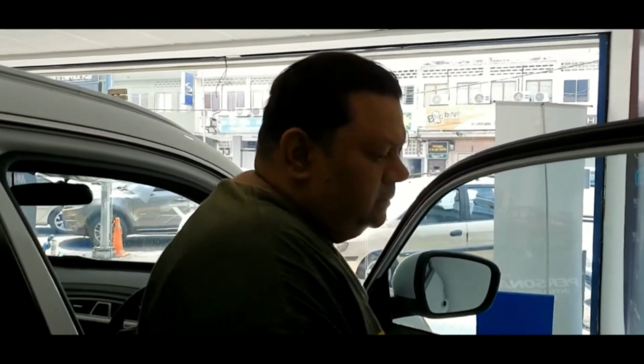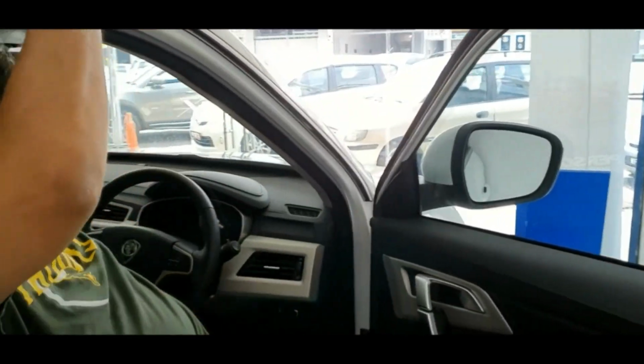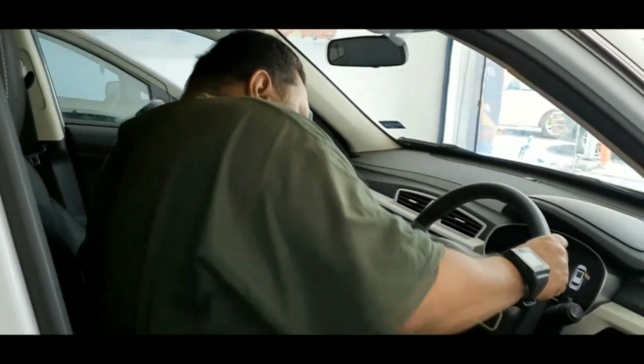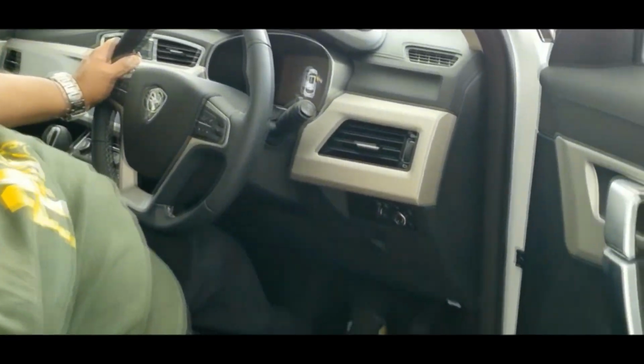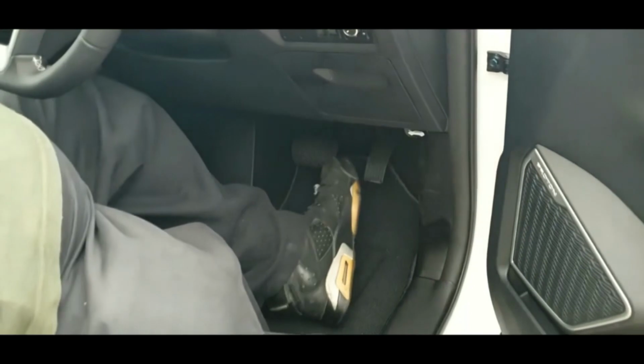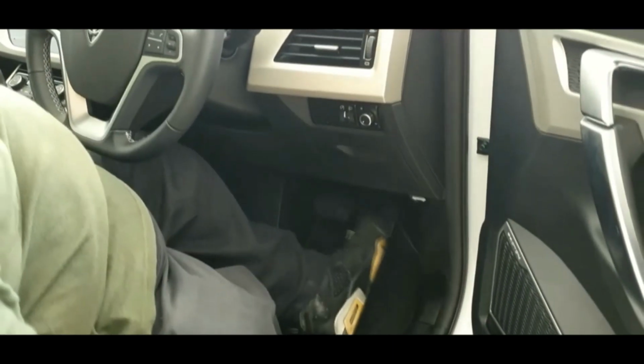Okay, as always, get in first and this is important too. Look at the legroom, it's easy. If you're OKU, you've got a right leg, no left leg, it's even easier. But I have to move, stretch a bit. And then, my this thing.